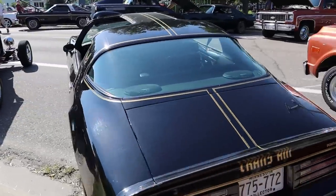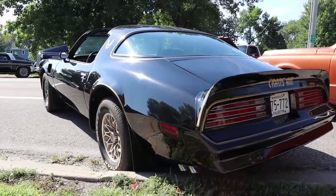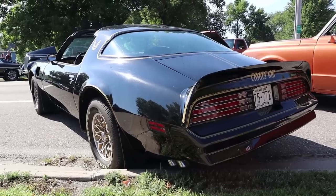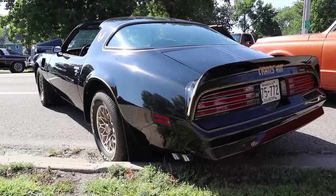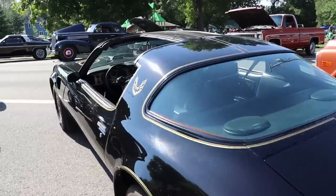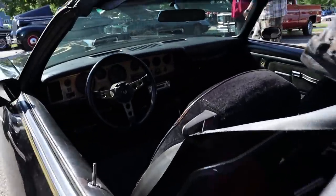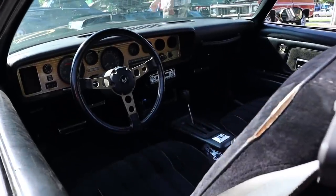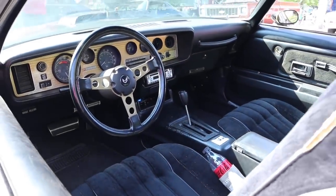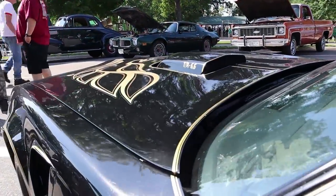It's a nice Trans Am here. Bandit style. Every time I see one of these things, it's like it goes off in the back of my head. I just hear Burt Reynolds laughing. You know his laugh. I just hear it every time. I always think of my dad too, because my dad basically was Burt Reynolds in the 80s. If you want to know what my dad was like, it was basically Burt Reynolds. That was him. He kind of looked the same too. Back in the 80s anyway.